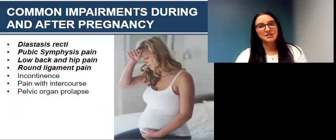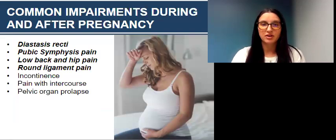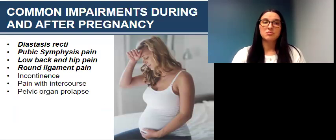Common impairments seen during and after pregnancy. So we're going to focus on the first four that are highlighted there, because those are some of the more, I would say, more common ones during pregnancy, where the lower ones we see more so after. Not that they won't happen during pregnancy, but that's more of like an after pregnancy postpartum thing.